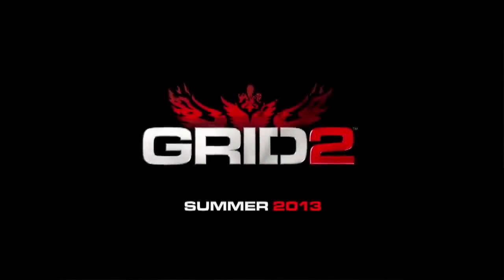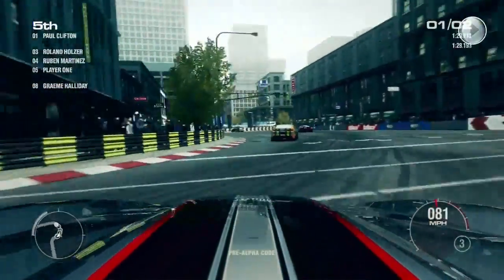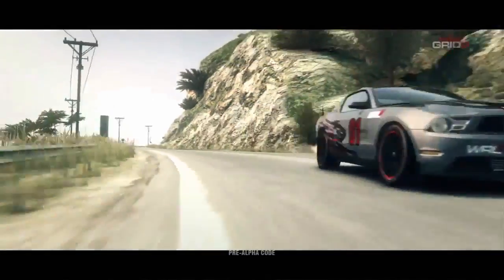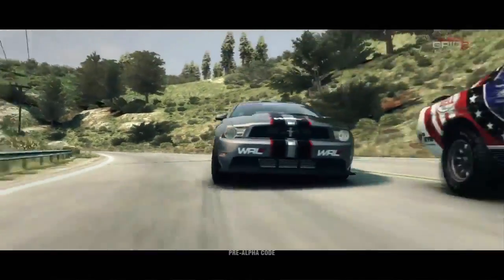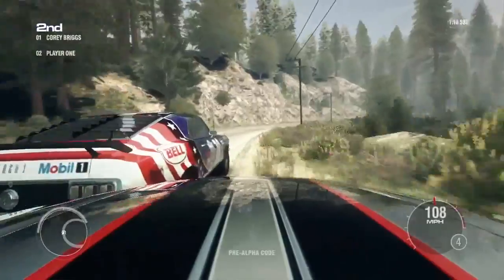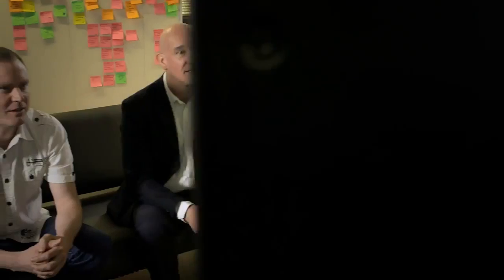Grid 2 looked to expand on the original. The first Grid was a classic, but if you're going to do that sort of justice, then you have to look to expand in lots of different areas and really push the boundaries. At its heart, the game still has the same values as the first title. You know, that fast, dramatic car racing action. What we want to get across is the way in which cars actually handle, make players feel they're really behind the wheels of those cars.